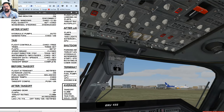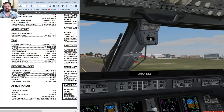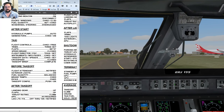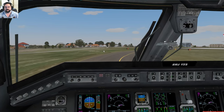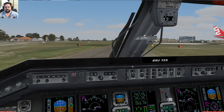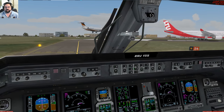We'll take off, notify attendant. Steer lights on. Fuel quantity is okay, back temps is checked, decals is set, take config is okay. OBS 121, are you ready? OBS 121, ready.